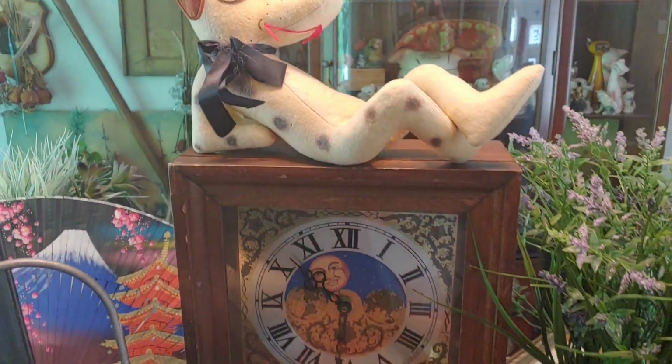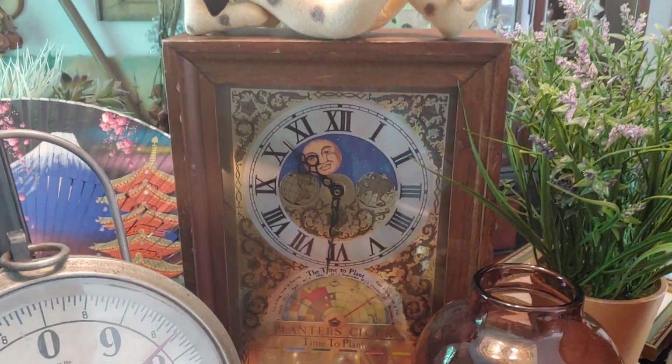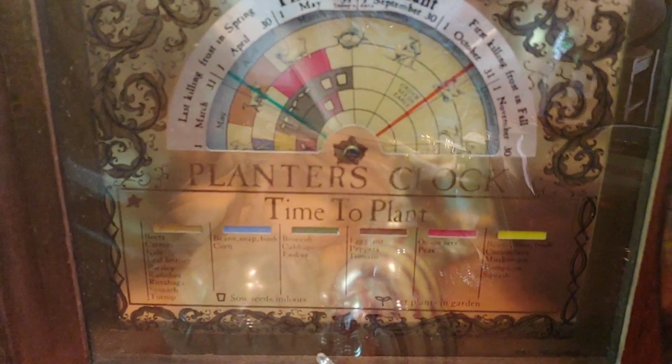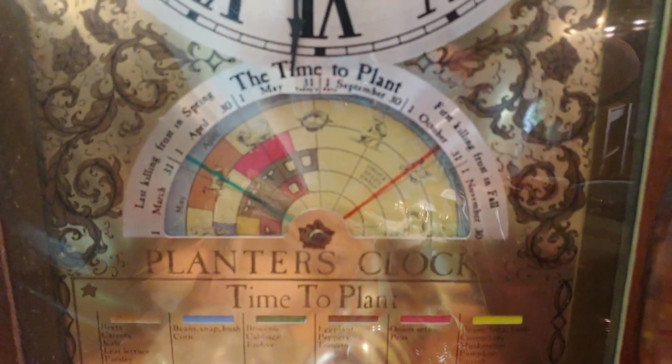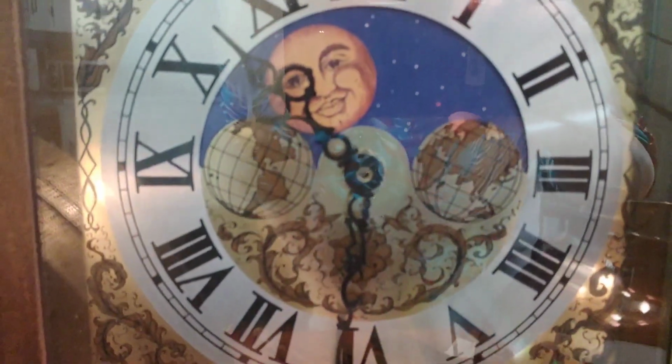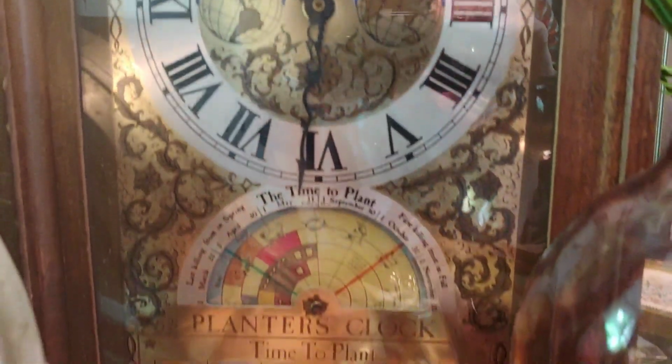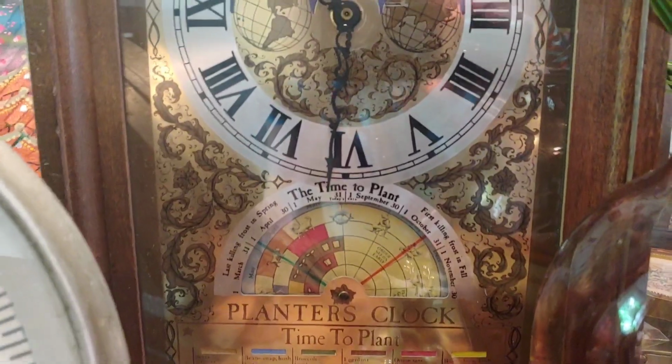And then this Mectronics planter's clock. If you look down here, it tells you when you can plant different things. And I love the moon and the globes. Just love all the artwork on that. You know me, I like the artwork.